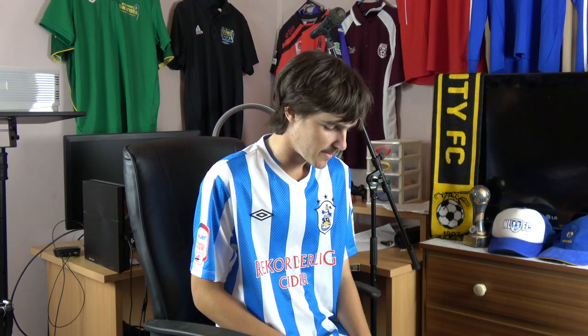Once again, I'm going to try and do a series on my jersey collection. This time we're going to get through all of them because we're doing 10 at a time. I counted through all of them last night. It was a long process. There's 213 football shirts and some other sports as well. But we're going to go through the football ones, and that's what this series is all about.